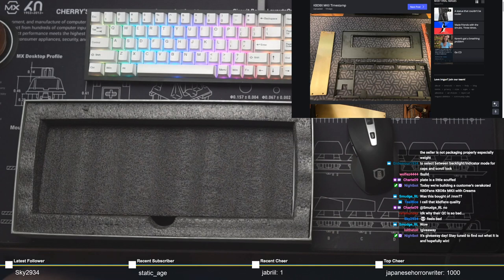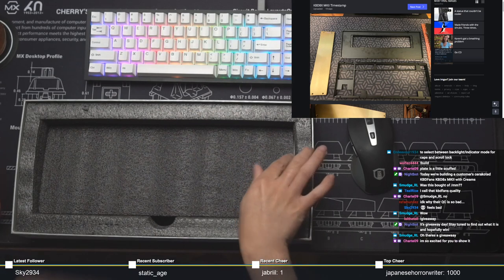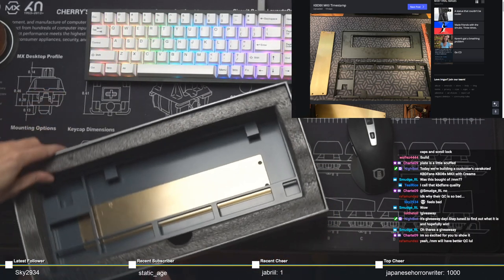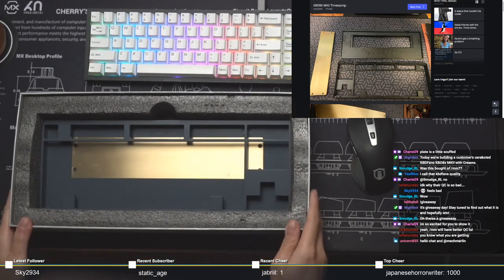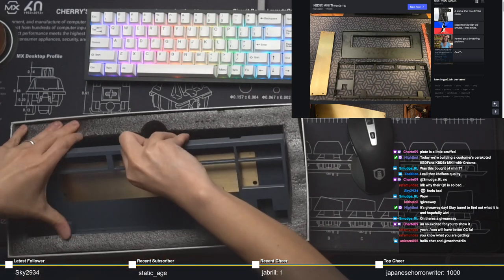Here we go. All right. Let's go open it up. You guys are gonna be so surprised. Oh, it's upside down. There we go. The Cerakoted.